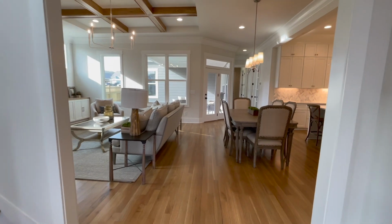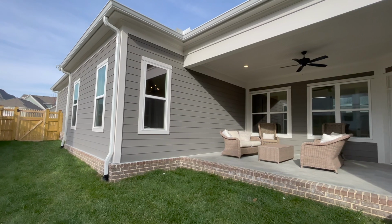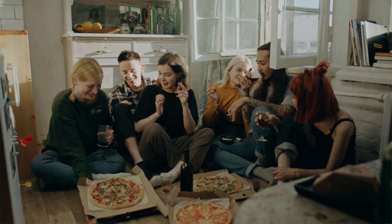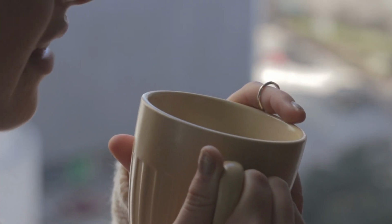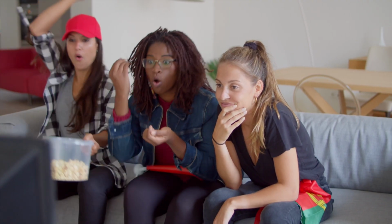Now, when we talk homes over here at Southbrooke, you're looking at 3 to 5 beds and 2 to 3 car garages, and you've got these gorgeous covered porches, as well as these amazing back decks for your home. So it's a great space to hang out with your neighbors, sitting out here with a cup of coffee or a glass of wine, or having some phenomenal backyard barbecues and just enjoying the football game as well.